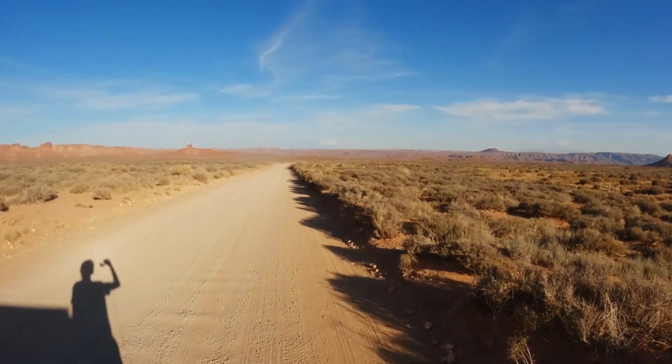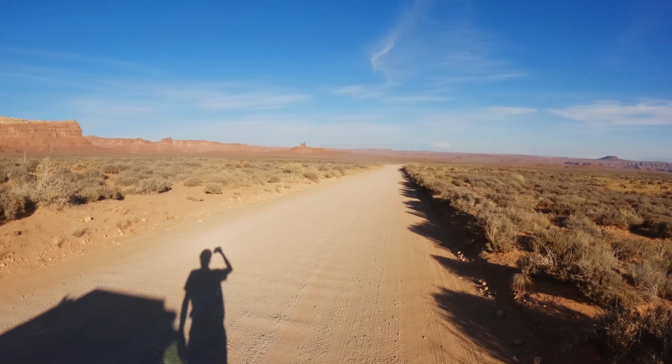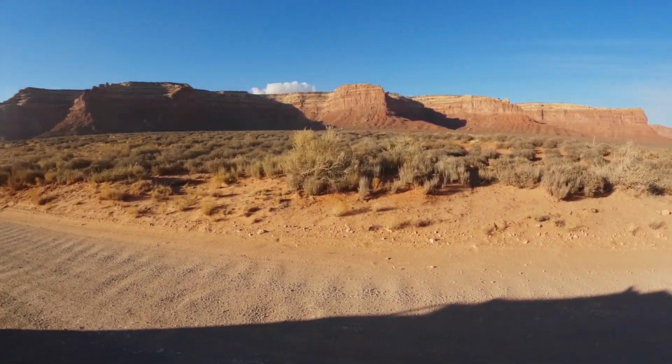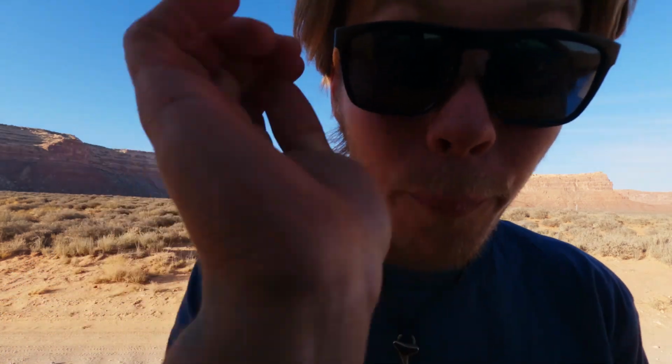Welcome to Valley of the Gods. As you can tell, it doesn't look like there's a ton out here. Definitely less than Monument Valley, but I don't know. I guess we'll see. I don't know where this road goes yet, so I guess let's go figure it out.